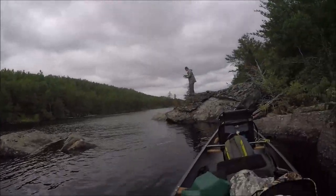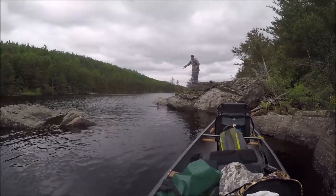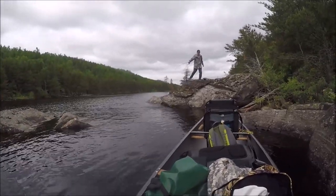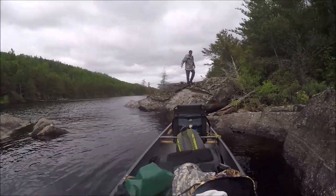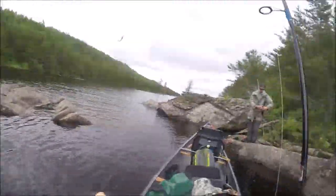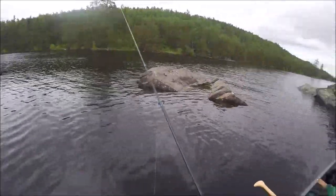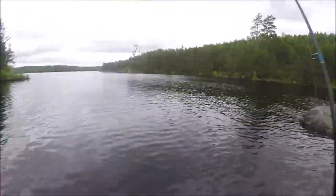Nice little jig. Are you using that white one? Walleye. Walleye? Oh, nice walleye. Put him on the stringer. We gotta catch some dinner tonight. Oh, dude, that leech, that liquid leech, looks so tantalizing.